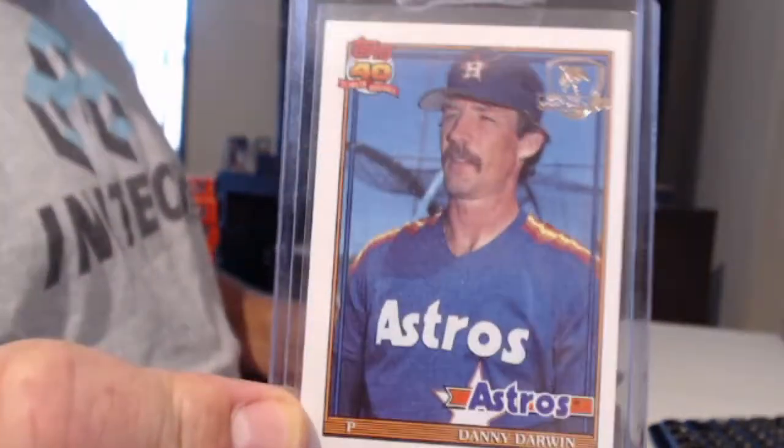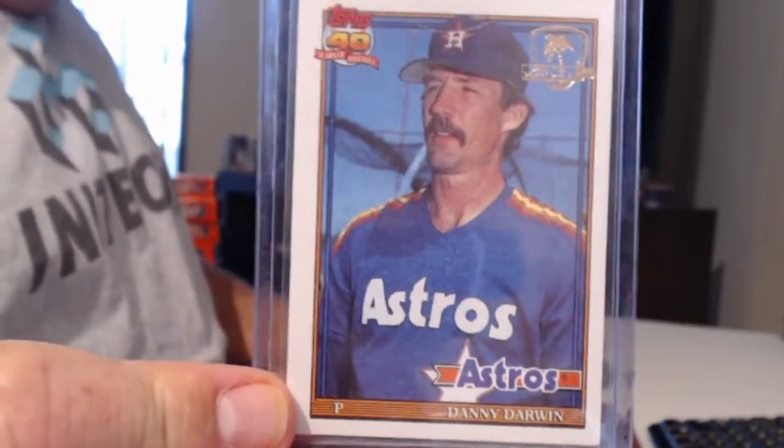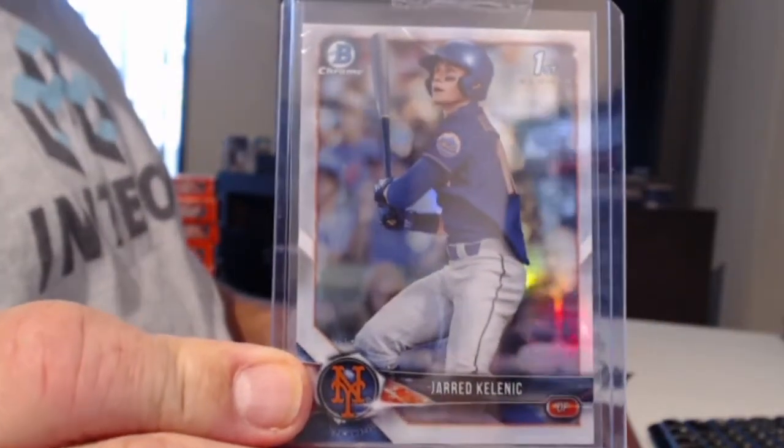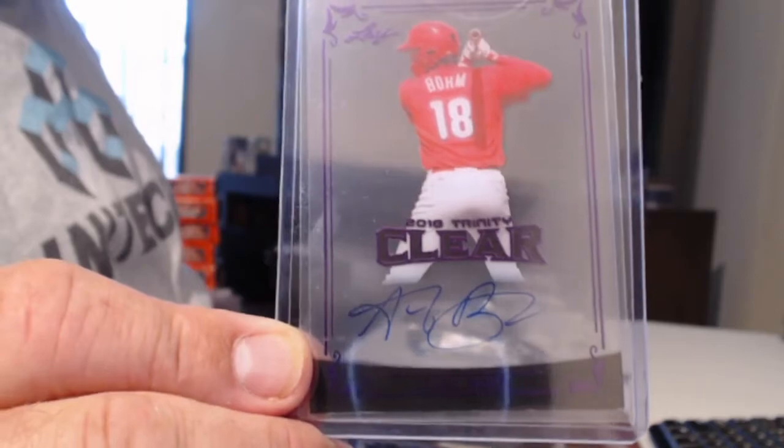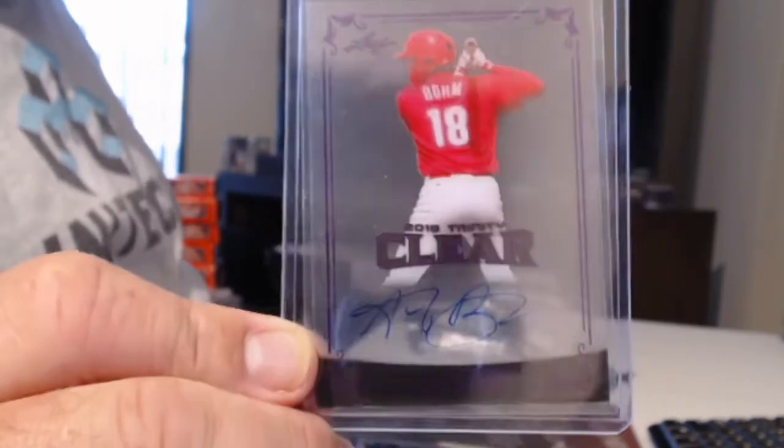Oh, another very thin one. Definitely no graded card in this one. And we have another Desert Storm card of Danny Darwin, the Astros. And a refractor of Jarred Kelenic. Well, solid Leaf autographed. Alec Bohm for the Phillies. Clear Trinity. Not numbered. Seems like it would be numbered, being a purple, but it's not.